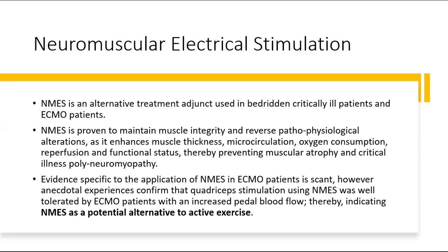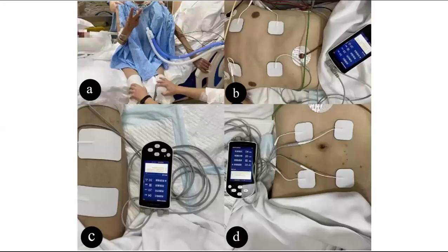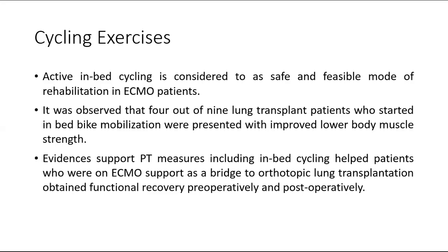So it's a potential alternative to an active exercise. If the patient is unable to do an active exercise on his own, or if the patient is slightly sedated and unable to follow your commands, you can go ahead with neuromuscular electrical stimulation. This is the device, which you can use for different groups of muscles. Once you apply it to the muscles, it's like a passive exercise for the patient.